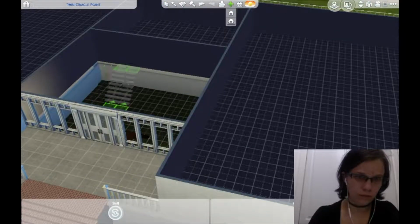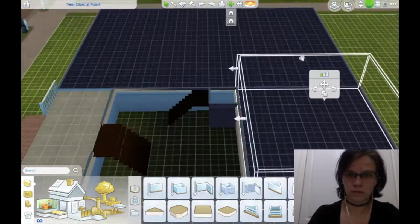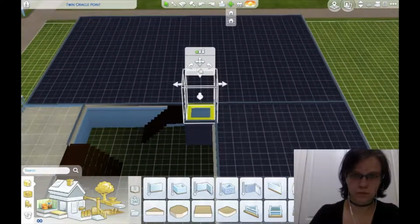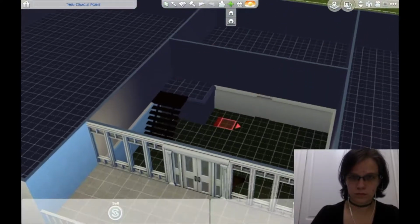And then I had the problem with the stairs. That was fun. What I wanted to do was have this big grand staircase that had 2 levels, and that's why we had to have the other level to begin with.